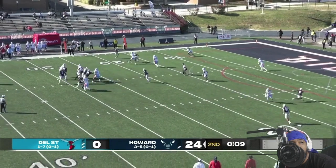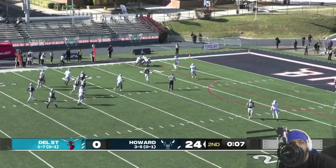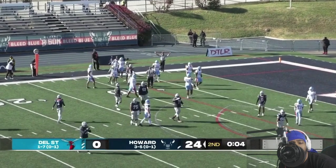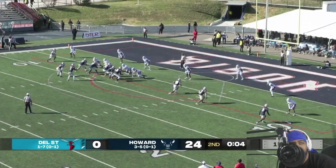Big time completion to Braylon Smith. Now Scroggins out to Hawthorne. Boy, go out of bounds. What are you doing? 5 seconds left to go. Go out of bounds. I like that.